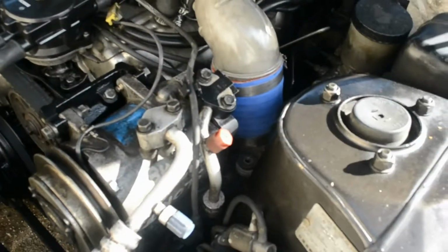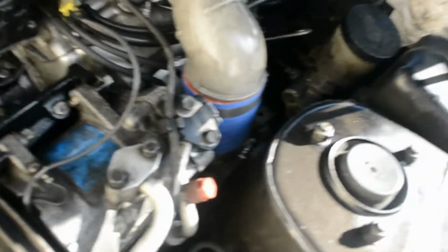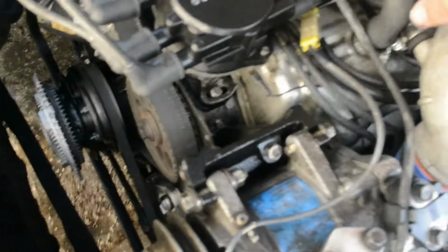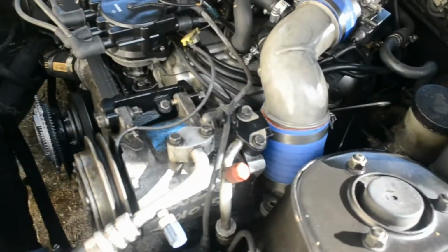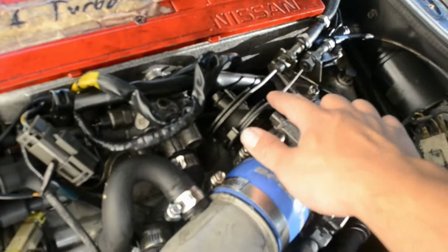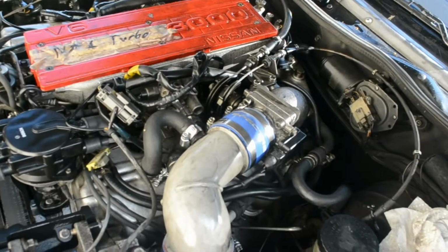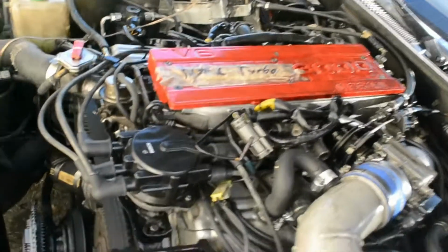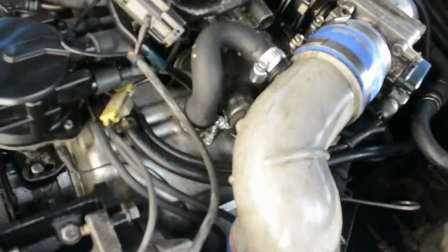I had to replace some of the fittings on this. Some of these hoses are cracked. I just basically put electrical tape to kind of patch it up. Call it good. The throttle cable is loose. And what else? Yeah, so there's a little bit of play, but it's already at max adjustment, so it's not like I can make it tighter.